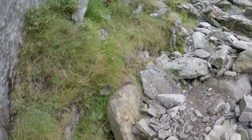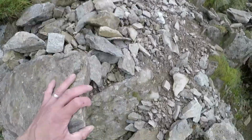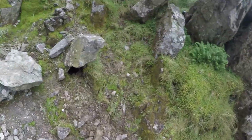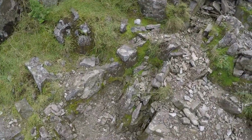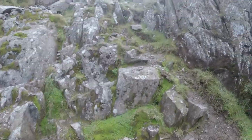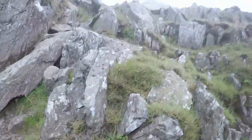Well, by any means, Bristly Ridge, don't underestimate it. No way, mate. Just careful, there's a lot of loose stuff here as well. Really good fun. Thoroughly enjoying myself. Don't know about Spencer, I think his nerves might be shot. Great scramble. Fantastic scramble.